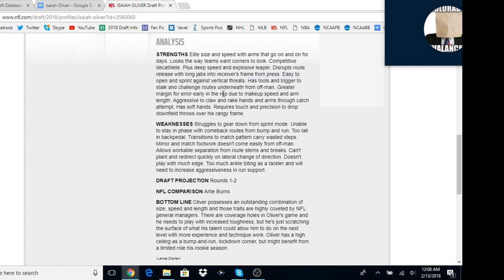Greater margin for error early in the route due to makeup speed, so the recovery speed and arm length. Aggressive to claw and rake hands and arms through with a catch attempt, so we talked about that a few times, how he had his hands in good position as well. Soft hands, requires touch and precision to drop downfield throws over his rangy frame. So again, referring to arm length. So thoughts on those?